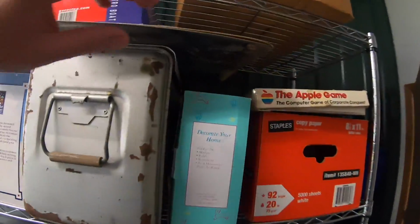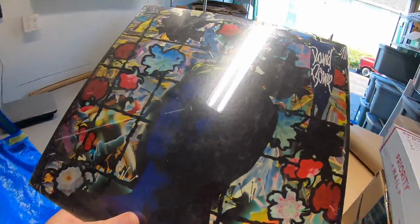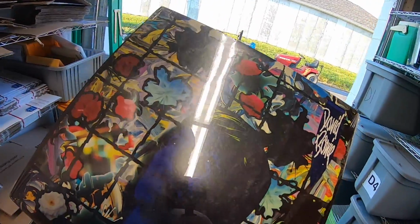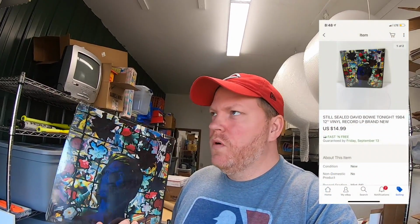Okay, next thing going out is a vinyl record. This is a David Bowie, new sealed, and I can't remember. Oh, Tonight's the name of this record. I got this in Florida when I was on vacation. I was with my brother-in-law, and we stumbled upon this garage sale where this guy had a ton of records. Fortunately, a lot of them just had mold and water damage. So I only picked up a couple that were like new, sealed in the plastic, and looked really clean. And this one was one of them. I think I paid $1 or $2, and it sold for $14.99. This is going out to a viewer named David. David, thanks so much for the support. Hope you like the record. And David has a YouTube channel called the Midwest Picker, so check it out, guys.